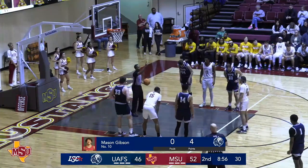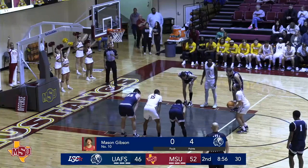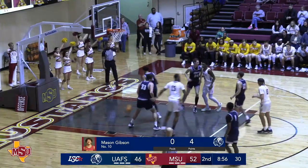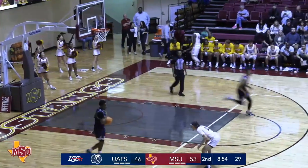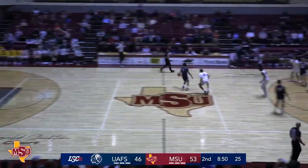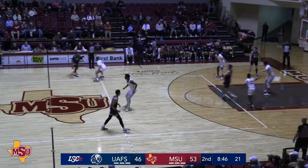And a team that has struggled to score as much as the Mustangs have this year, that can't do anything but improve your confidence when you're scoring. They're now 7 of 9 at the free throw line as Gibson hits the second one. He's got 5 points after missing the first, but Midwestern State has a 53-46 lead. Gibson is guarding Bush in the left front court.